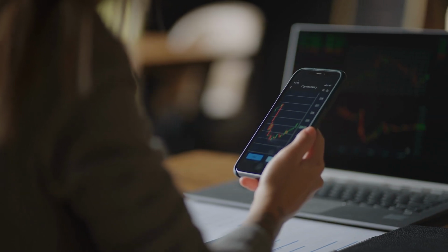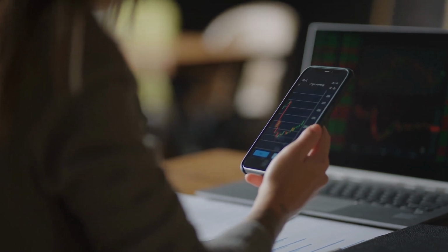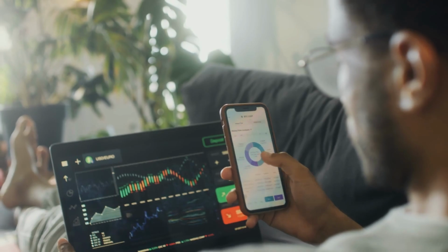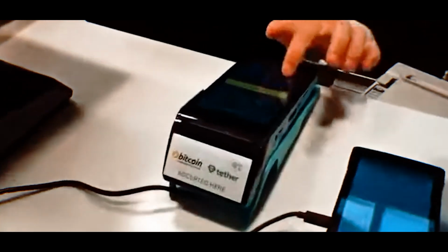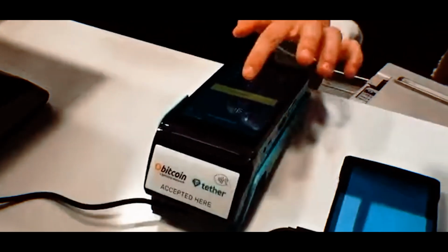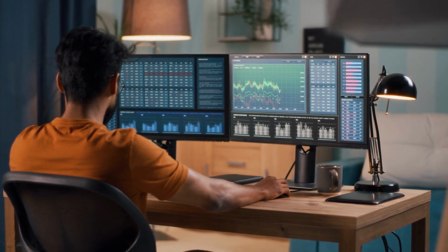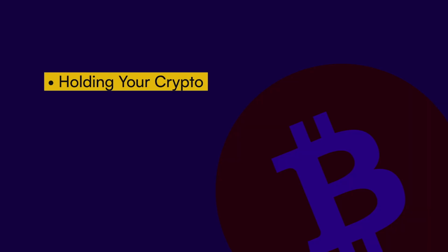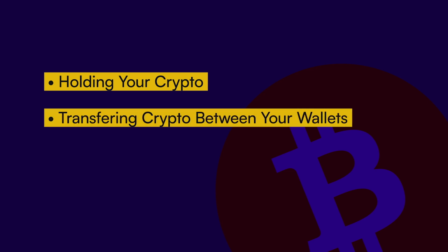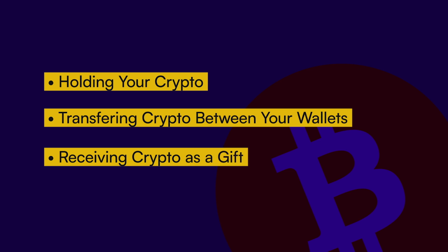First, when you're selling your crypto for fiat, like GBP or US dollars. Then when you're swapping your crypto, for example when you're trading or exchanging Bitcoin for Ethereum. Then when you're using crypto to buy goods or services. Or earning crypto through the likes of staking, mining or airdrops. And it's not taxable when you're simply holding your crypto, transferring crypto between your own wallets, or receiving crypto as a gift, just as long as you don't sell it afterwards.